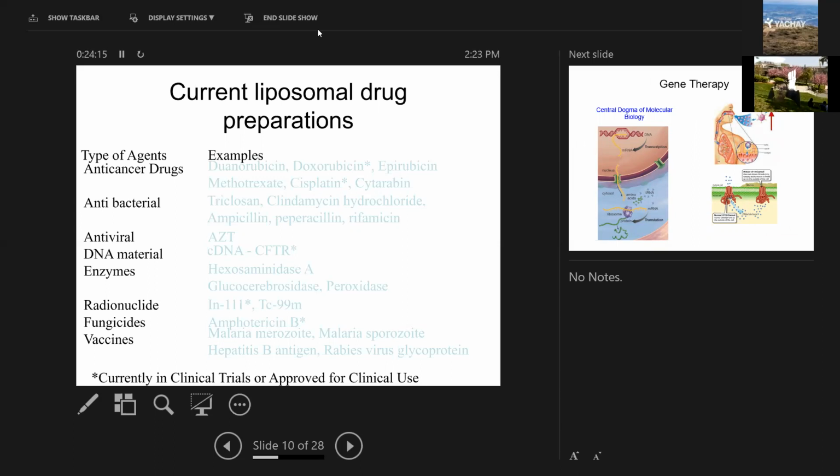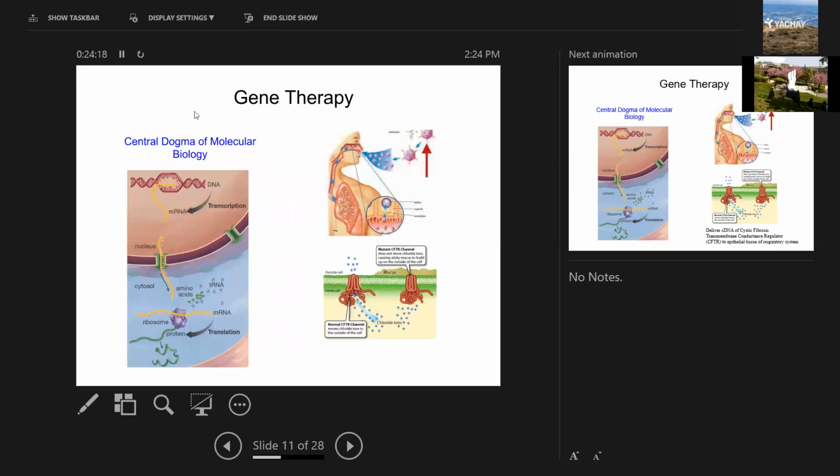While with the advancement of molecular biology, we got to know more about the root of certain diseases. So there are new therapies that have been created to treat those diseases from the root rather than from the symptoms. That gets into gene therapy or nucleic acid based therapy.